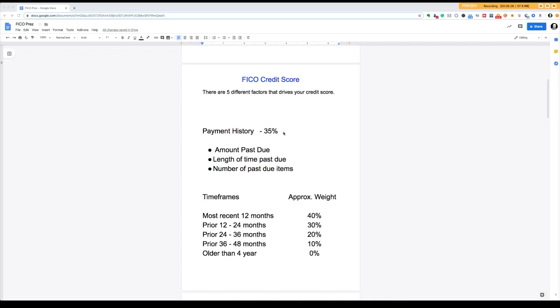If the adverse or negative item in your credit report payment history is within the most recent 12 months, then as you can see, that is weighted at a larger percentage, which is 40%. If it's the prior 12 to 24 months, it is 30%. The prior 24 to 36 months, it is 20%. The prior 36 to 48 months, it is 10%. And older than 4 years, there is no impact. So, as you can see, as the delinquent item ages, the impact is of a lesser degree.